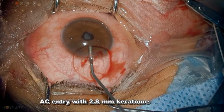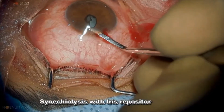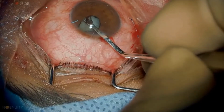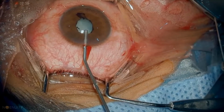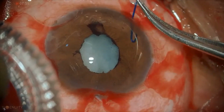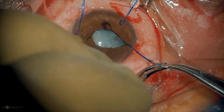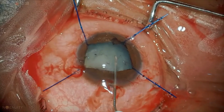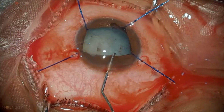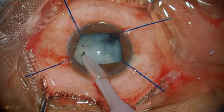Under local anesthesia, anterior chamber entry was done with a 2.8 mm keratome. The anterior chamber was deepened with viscoelastic. Synechiolysis was done with the help of an iris repositor. Further dilatation of the pupil was done using iris hooks. Capsulotomy was done with a needle cystitome. After hydrodissection, phacoemulsification was done.